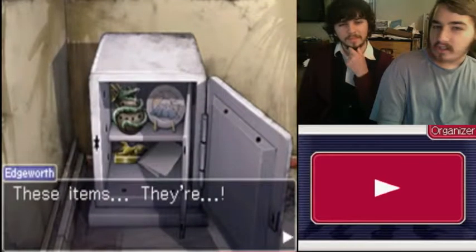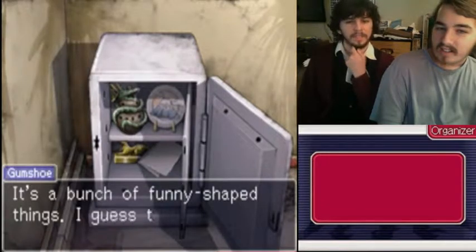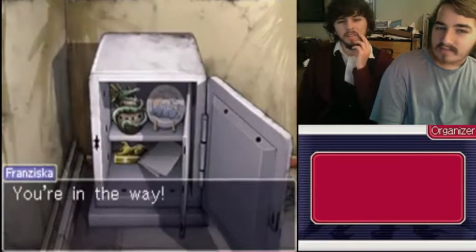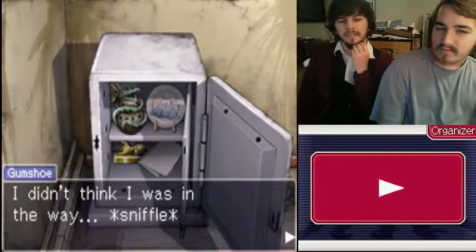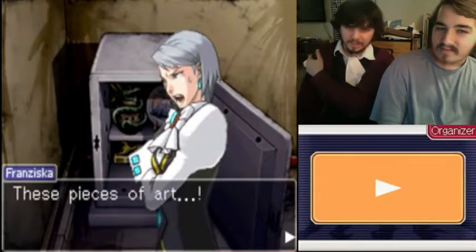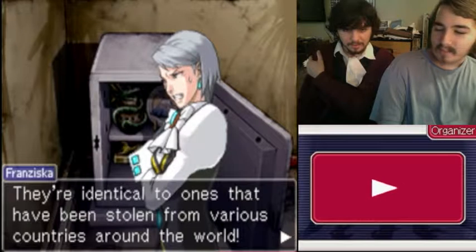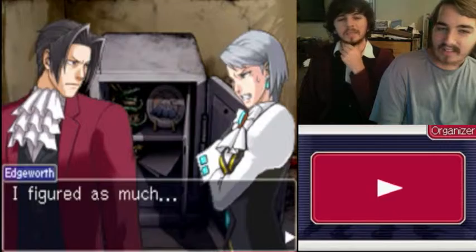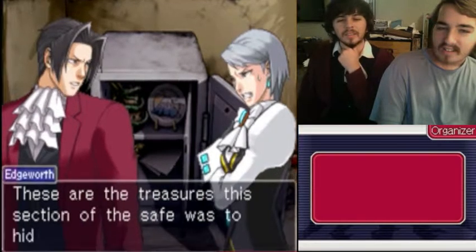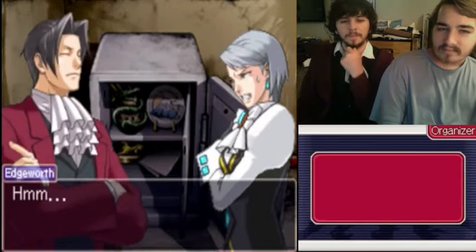So what's she looking for? Oh. These items, they're... It's a bunch of funny-shaped things. Massive pieces of art, huh, sir? You're in the way. Now move, Scruffy. I didn't think I was in the way. These pieces of art, they're identical to ones that have been stolen from various countries over the world. Now they're making it look like Manny Cochin might be the thief. I figured as much, yeah. These are the treasures this section of the safe was to hide from view.